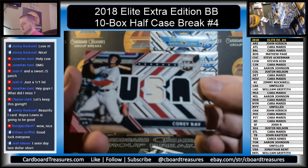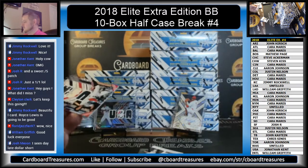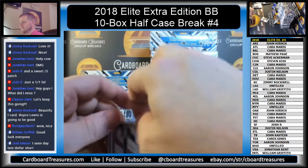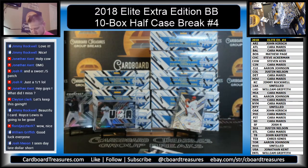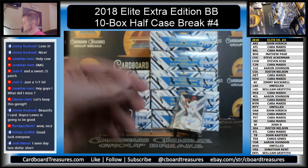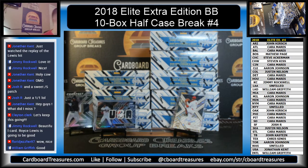Jersey bat, jersey, Corey Ray to 399, Team USA. Corey Ray does have hits in this for the Brewers as well. Just a second, guys. Sorry. My phone looks nasty tonight. There's Schroeder and Ironman. Yeah, good stuff, right? Forgot to put that Alec Thomas in the top loader, I guess. All right, box three.